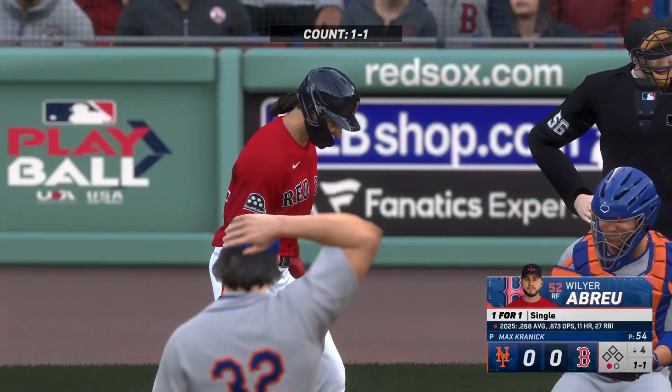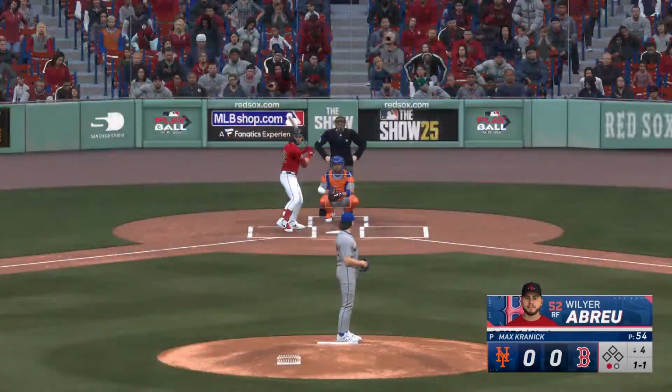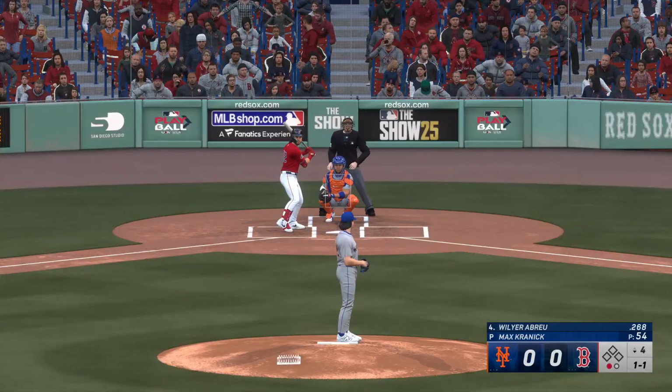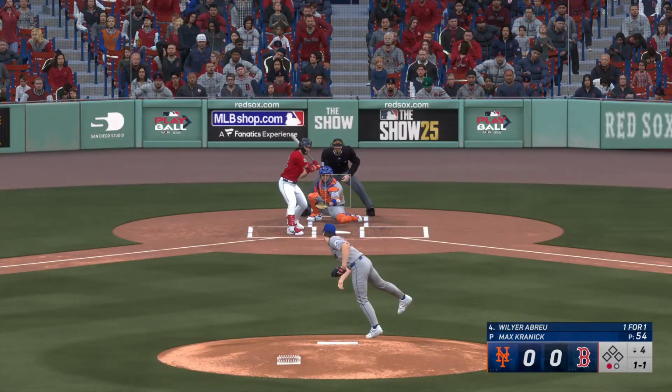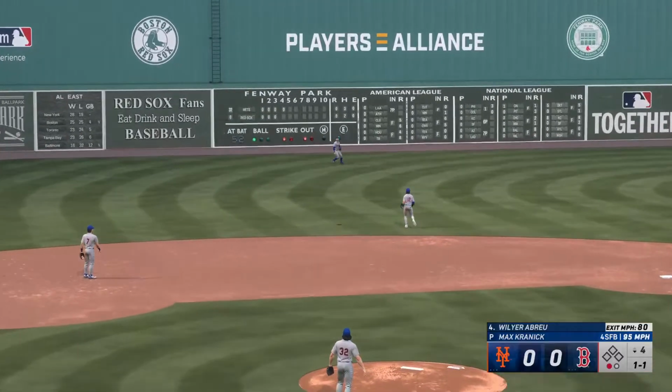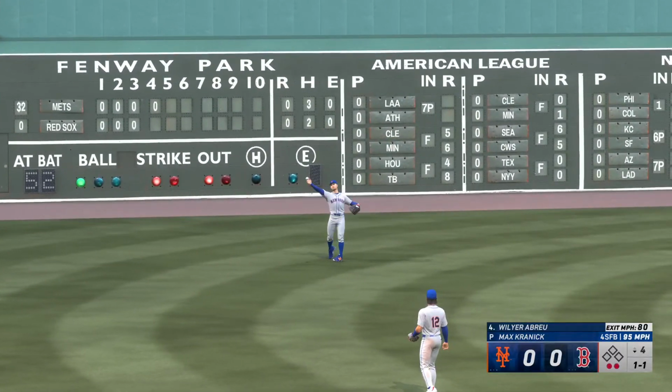Now batting, next to hit, right fielder, Wilyer Abreu. He's a guy whose highlights include some of the best throws from the outfield that you will ever see. Definitely one of the best arms in the sport. Popped in the air, left field. Nimmo snags it for the 2nd out.